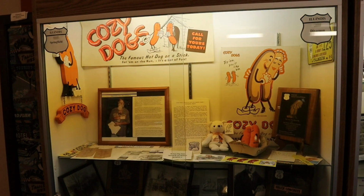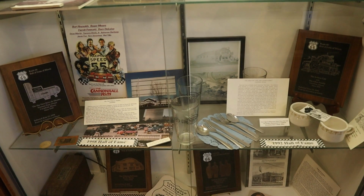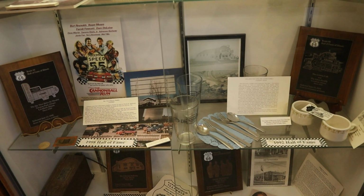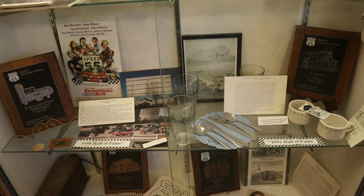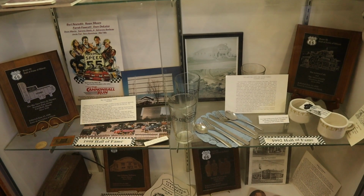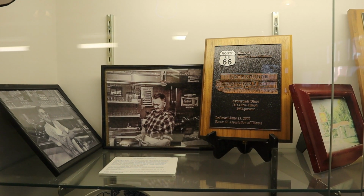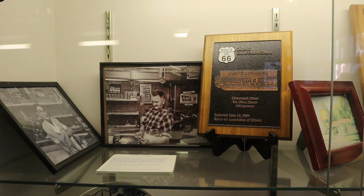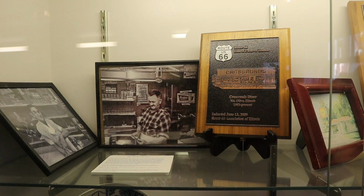A large case here dedicated to the Cozy Dog Drive-In in Springfield. Items from the Skyview Drive-In and the Ariston in Litchfield, Illinois. Crossroads Restaurant in Mount Olive. The building stands, but the restaurant, there's nothing there and hasn't been now for a few years. It's slowly decaying.